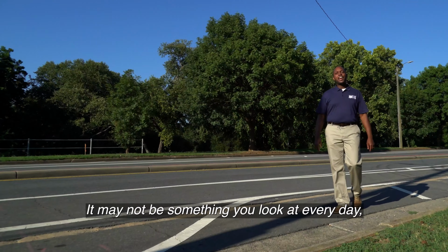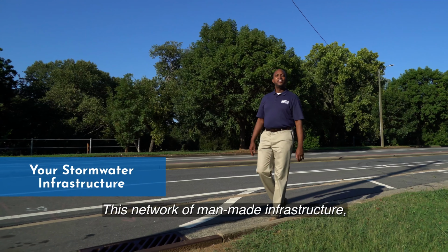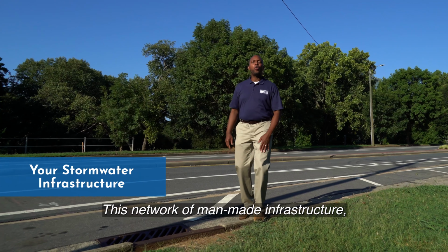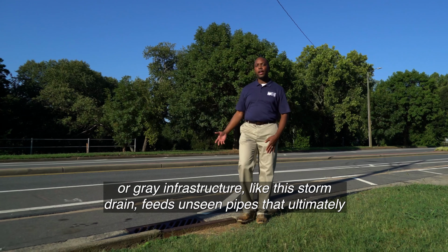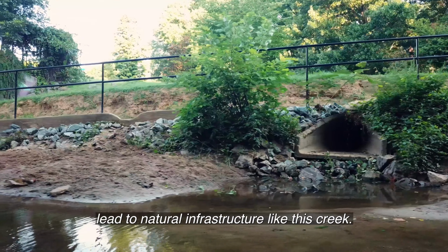It may not be something you look at every day, but storm drainage infrastructure is all around you. This network of man-made infrastructure, or gray infrastructure, like this storm drain, feeds unseen pipes that ultimately lead to natural infrastructure like this creek.